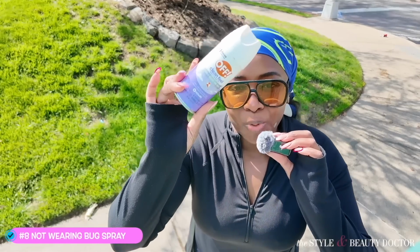For example, the type of sunscreen that I'm wearing for like a brunch fete where I'm trying to look cute is going to be vastly different than the sunscreen I'm going to wear to like a water fete. Just like how your sunscreen for your desk job is going to be different than the sunscreen you wear when you go hiking. And while we are outside, that brings me to point number 8, not wearing bug spray.